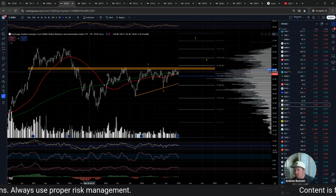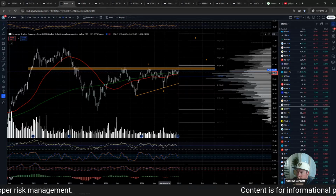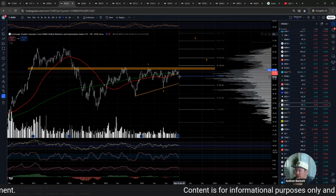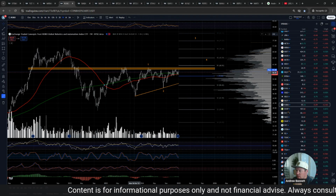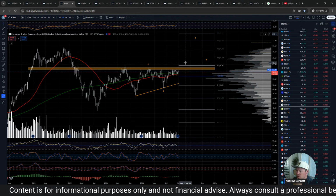And sure enough, there's something going on here. I'm going to tell you all right now that this is looking very bullish. That this is not done, not even close to being done.